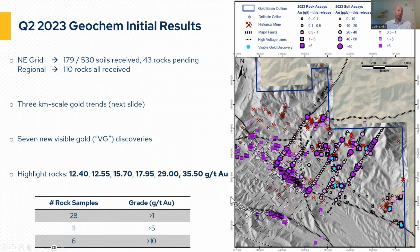Ultimately, from the rock samples that we did have returned to us so far, you can see 28 of them graded over a gram per ton gold, 11 of them graded over 5 grams per ton gold, and 6 of them graded over 10 grams per ton gold. And of course, many of those were VG sites that we identified and sampled.